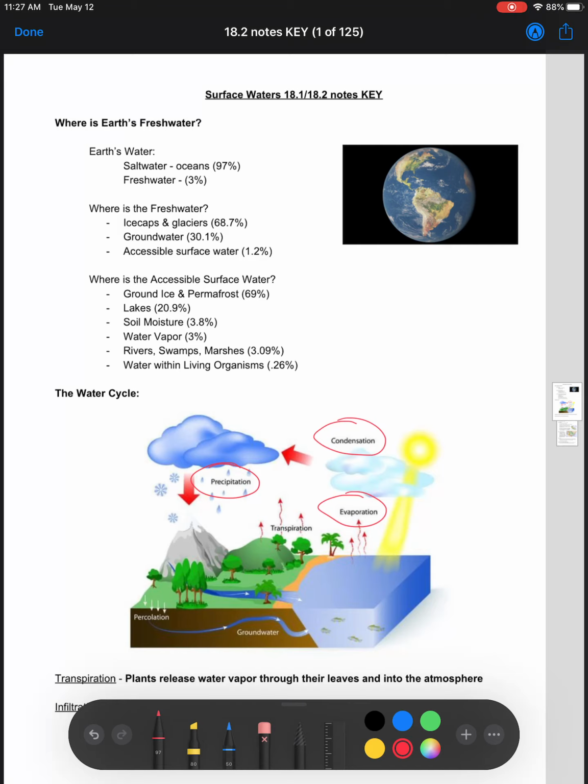And then eventually there kind of comes a tipping point where those particles are just too big. And then we have the third stage called precipitation. And that's basically solid, liquid, or a combination of the two, water falling out of clouds and heading down towards the surface of Earth.